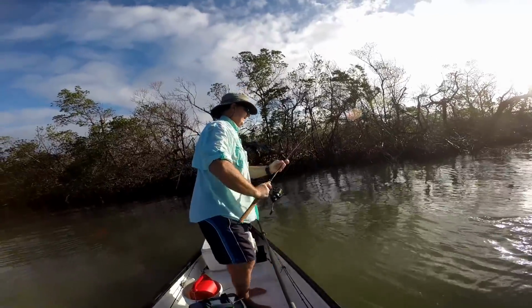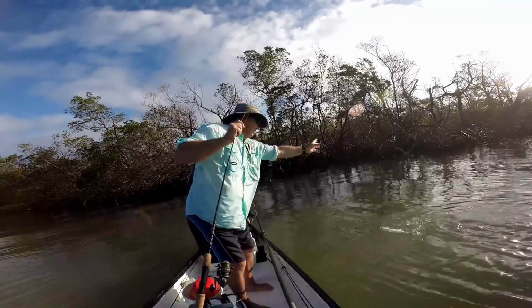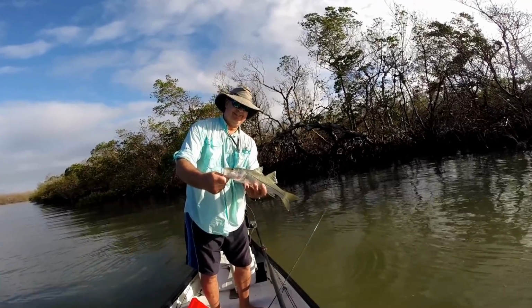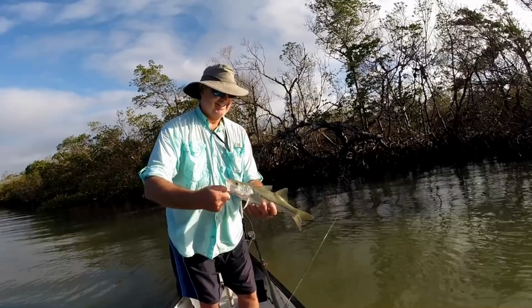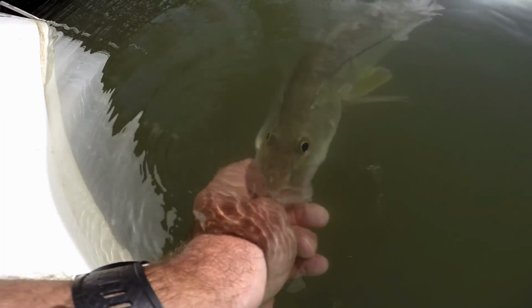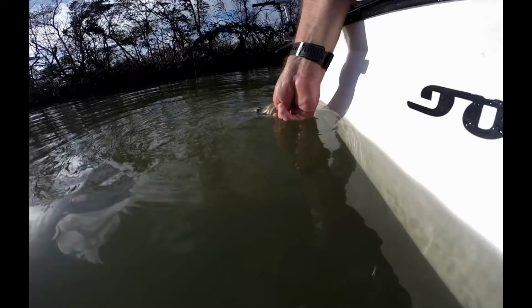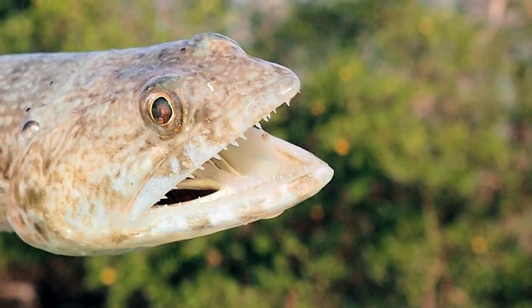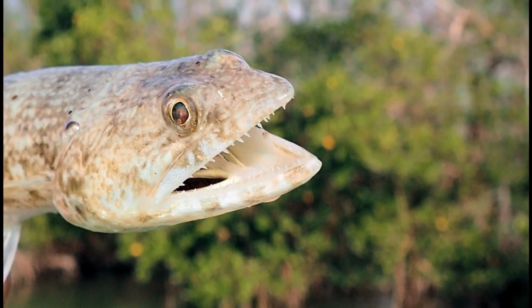Fishing the frontside islands near the Gulf of Mexico proved to be a little bit slow. All I had to show for my afternoon of efforts was one small snook, and a tenacious lizardfish that, even though he wasn't hooked, held on to my bait all the way into the boat.